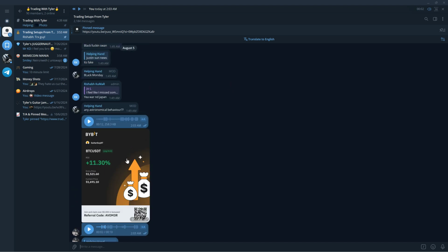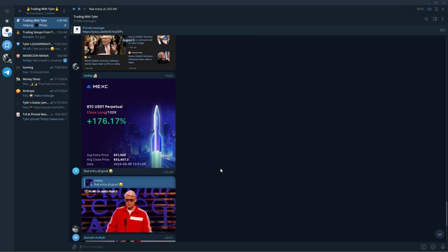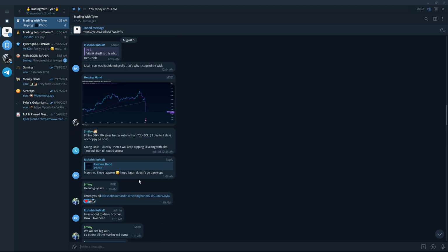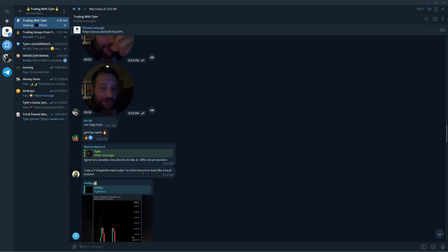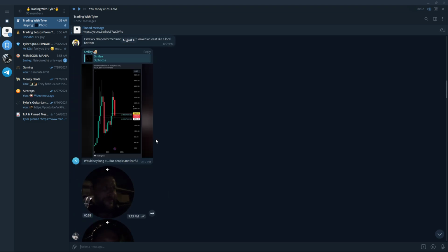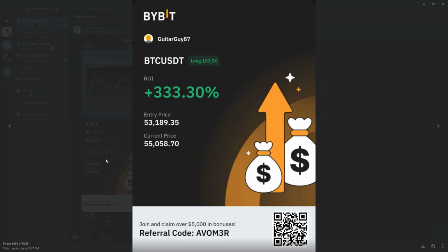I gave the fact that I was long. Now, mind you, this is my third position here. Initially, let me show you my first one here. We longed off this bounce of the value area high from that range I showed you.